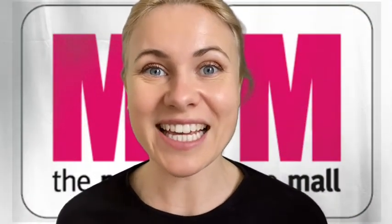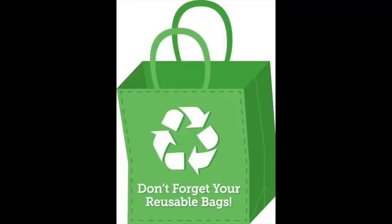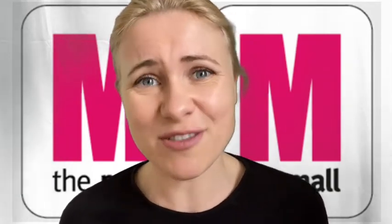Reuse. Reuse things again and again. Get in the habit. When you're heading out for the shops, use a bag that you already have instead of buying a new plastic bag, which is not very good for the environment. And also, it saves you 5p.